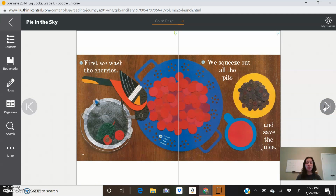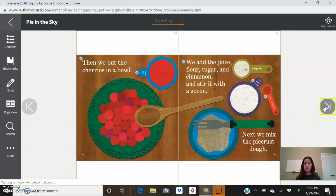First, we wash the cherries. We squeeze out all the pits and save the juice. Then we put the cherries in a bowl. We add the juice, flour, sugar, and cinnamon and stir it with a spoon. Next, we mix the pie crust dough. So we are mixing all these ingredients to make a cherry pie.